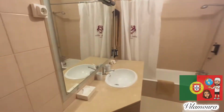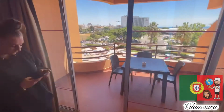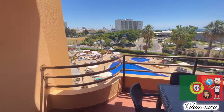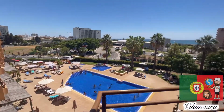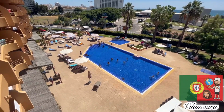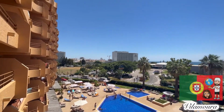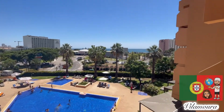Bathroom's big too. Nice. Balconies with a sea view in the background. It's a beautiful day. Let's enjoy ourselves. All right, here we go.